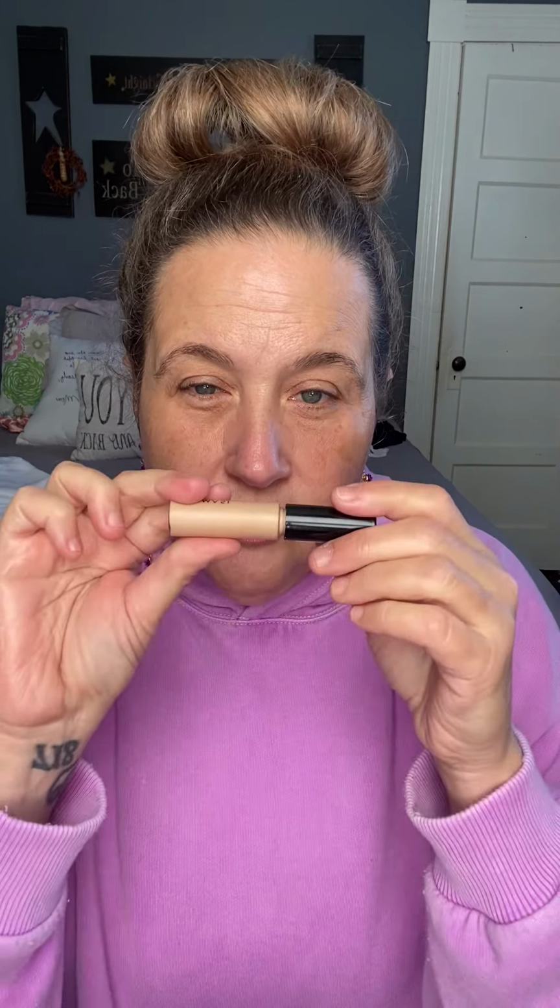All right, so primer. Now what we're going to do is we're going to go in and do some concealer. So what I'm going to do is I'm going to go in with our concealer. This is in the shade number 3.